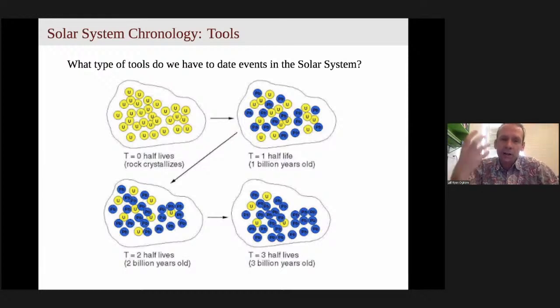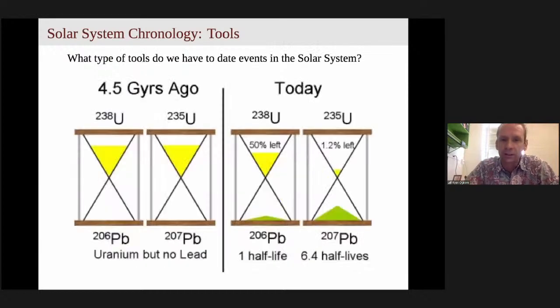So when this rock crystallizes, it crystallizes with a certain number of uranium atoms, and then say 1 half-life later, about half of those uranium atoms decay to lead atoms, and 2 half-lives decay, and more time goes on. We build up more and more of that daughter nucleus, that lead nucleus. And if we measure the ratio of that uranium to lead, that can serve as a clock. So we use that as that clock to determine when that rock first crystallized.